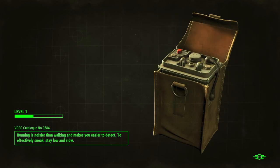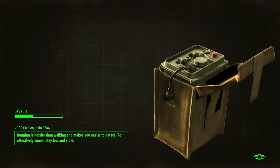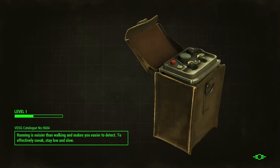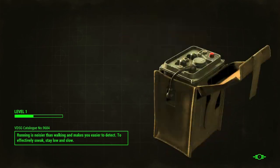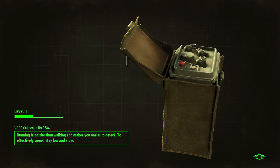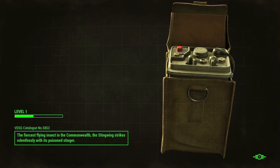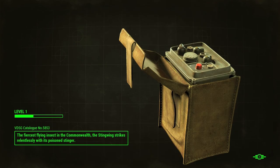And there we go. Oh, so we've got the good old Skyrim player model. And here we go. The surface.